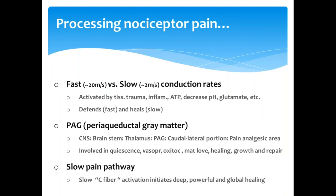The PAG is an area of the brainstem, and we call that the periaqueductal gray, caudal-lateral portion, and that's where pain analgesia is produced. And those are called endogenous opioids, like enkephalin and endorphins, etc. And they actually get dumped back into your spinal cord to turn off pain when you need to, whether to fight or to heal. Slow pain is what's called a C fiber, and it initiates deep, powerful, and global healing.